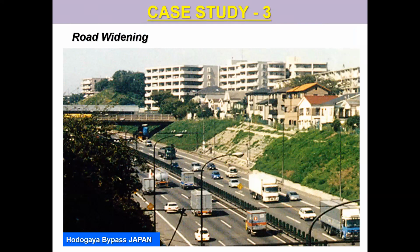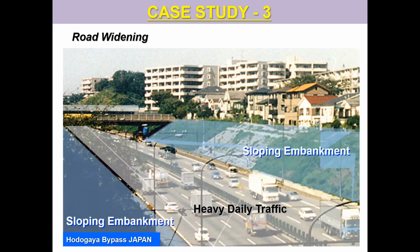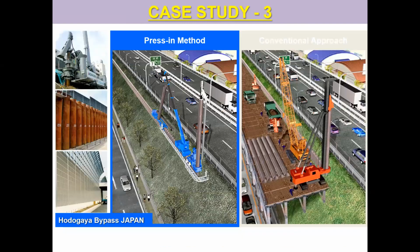Another case in Japan, Hodogaya bypass. The project related to road widening. Due to heavy daily traffic, it was necessary to widen the road. There were two sloping embankments on both sides of the road. And the peculiarity was also that in the vicinity of the road was a very dense residential area. So the pressing method was applied in order to provide construction without stopping the traffic.